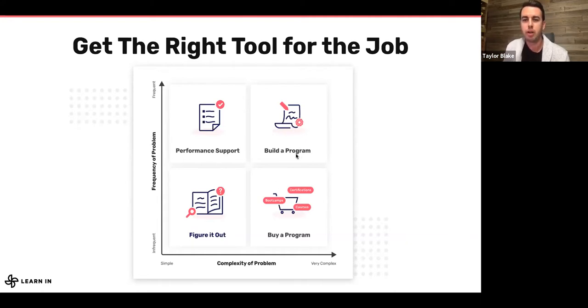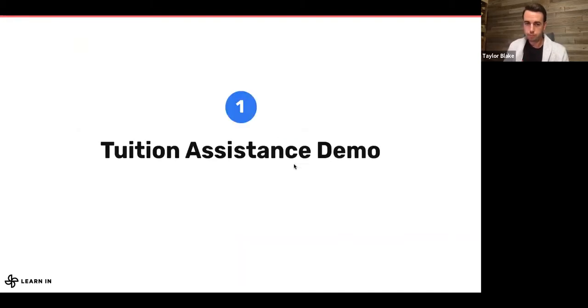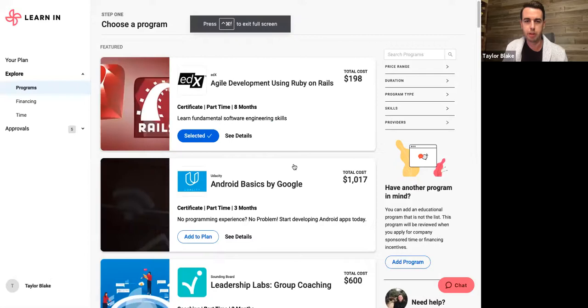We think the world has a lot of solutions over here on the left-hand side, fewer solutions on the right-hand side. So that's where we're focused. We see this as an increasing need inside of L&D organizations. So let me show you this in the form of, real quickly, how you can use tuition assistance as a tool to connect your employees to the best external skill building programs. So this is one of the tools to have in your tool belt.